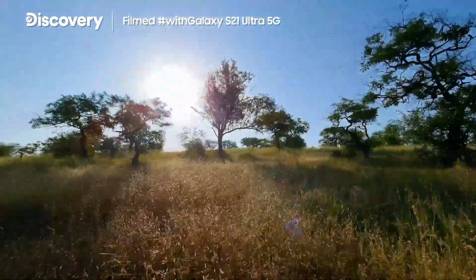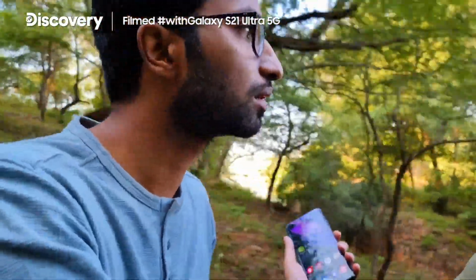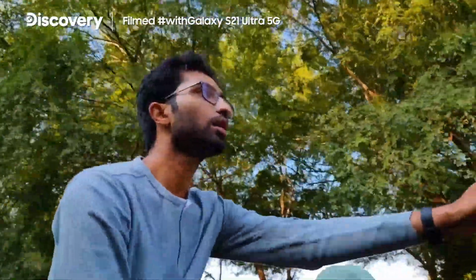We'd managed to get some great shots, and so had Yashas, but the tiger was still on the move, and we had the chance to get an even more spectacular sighting. Okay, let's try and track the tiger again. See, there's water here.